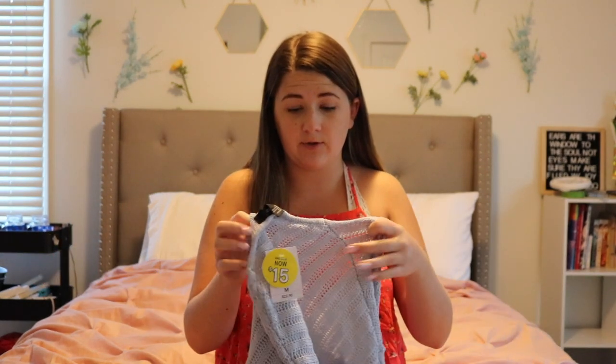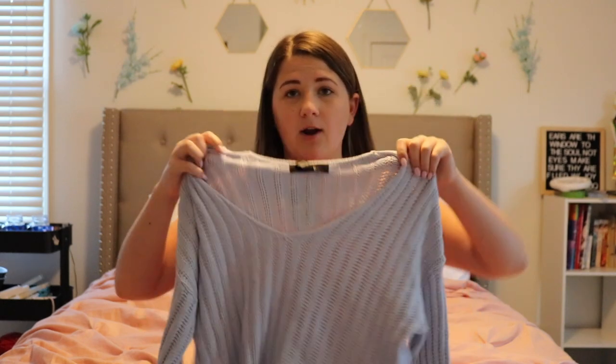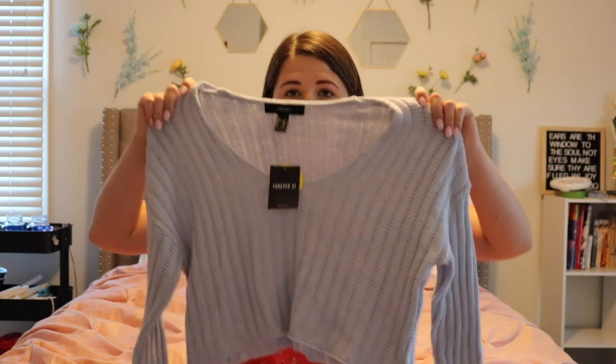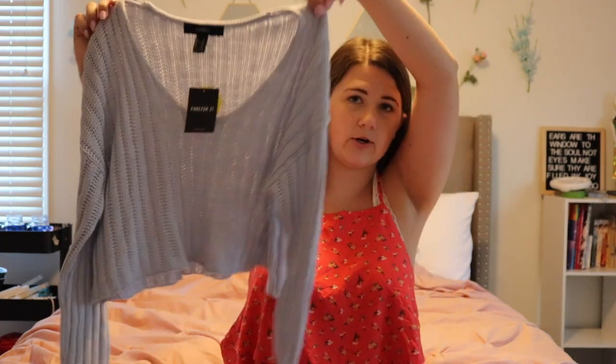Next, also from Forever 21, I have another sweater type thing. I really tried not to buy any tank tops or summery type clothes like this that I'm wearing, because I know that I just won't wear them because I'll be going to school and it's not gonna be as hot out. So I bought more wintry clothes. So this is just a light blue sweater. It's super cute. Next, we're gonna move on to American Eagle.